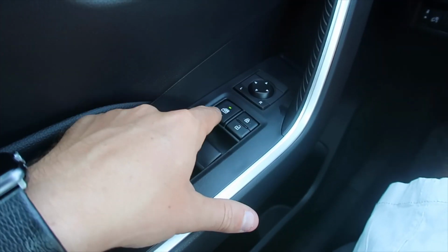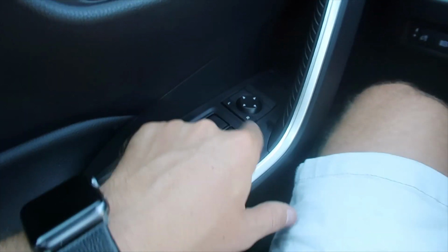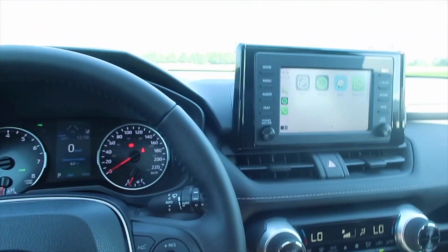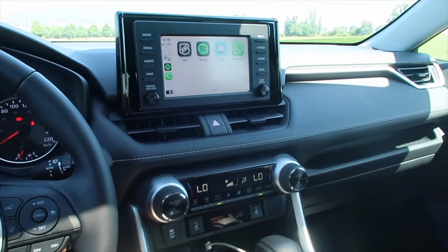You got your child lock switch here for your windows. You also have your window switches, and then you have fully adjustable mirrors with these buttons right here. So yeah, this is kind of a look at what it looks like to be driving in the RAV4. And I gotta say, overall, it is a very nice ride. When you're sitting in here, very comfortable. You have everything that you need, nothing really crazy going on. It's kind of everything that you'd expect.